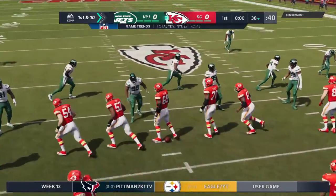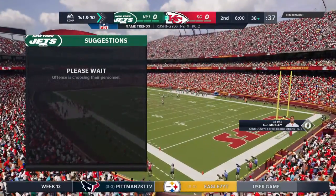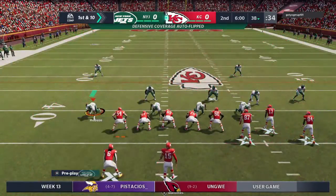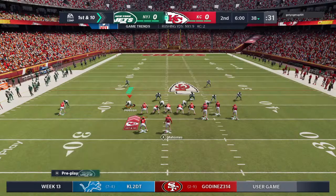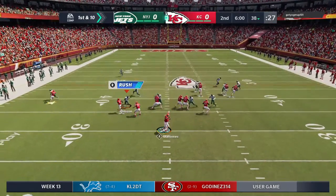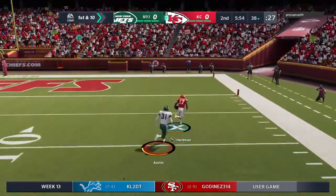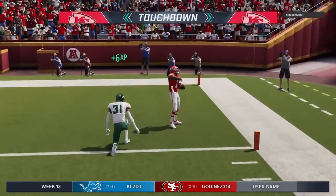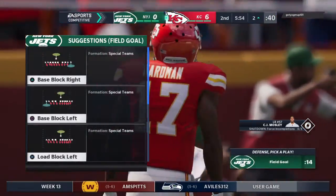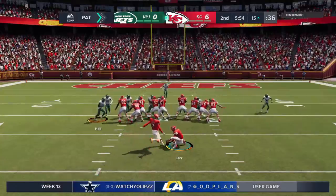So here's a 1st and 10 at the 38. No score after 1 on EA Sports. On 1st and 10, here's Mahomes. Taking a deep shot here for Hardman. It's caught at the 10. And he will take it on in for a Chiefs touchdown. Mecole Hardman, his 11th touchdown of the year. And the Chiefs strike quickly here for 6 points.